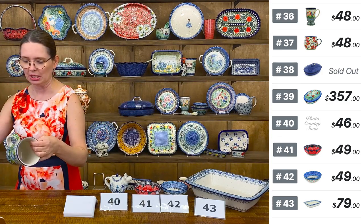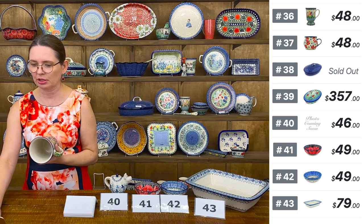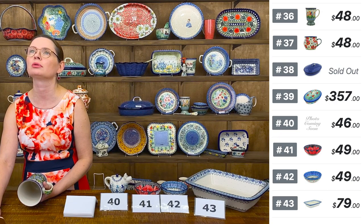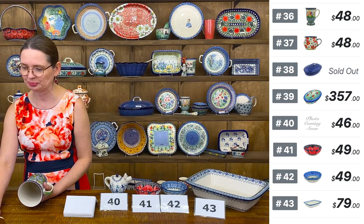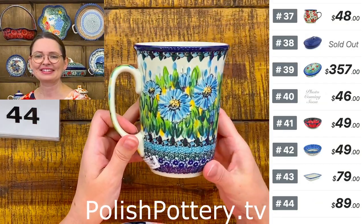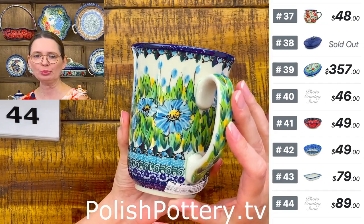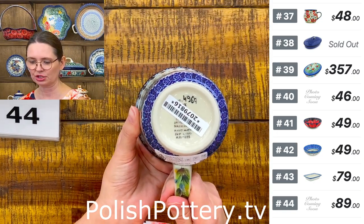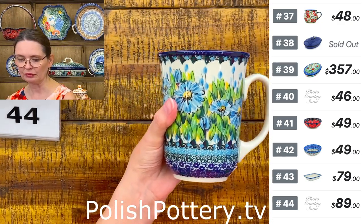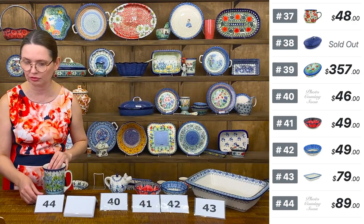I love this pattern. This is, let's see, where's the sticker here? Maria Stajic design, bouquet azul. Oh yeah, the monarch is here. The light is Bistromac, 17 ounces brimful, beautiful bouquet azul by Miss Maria Stajic, Unikat 4967. So this is U6 pattern, number 44. Okay.